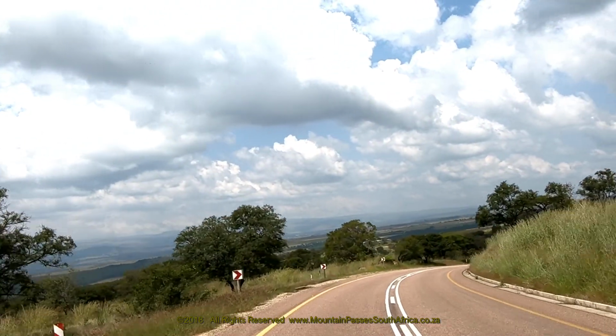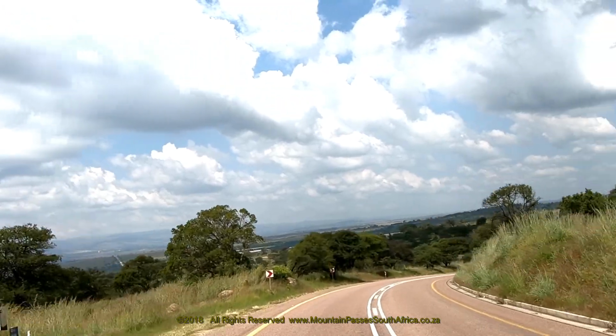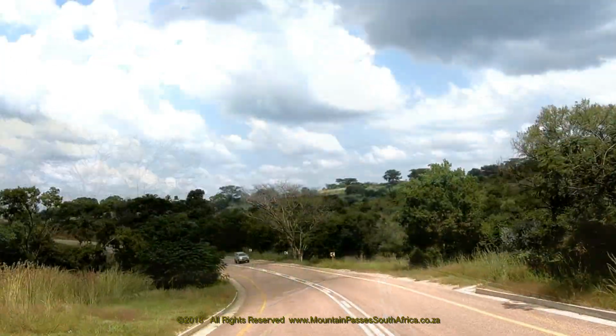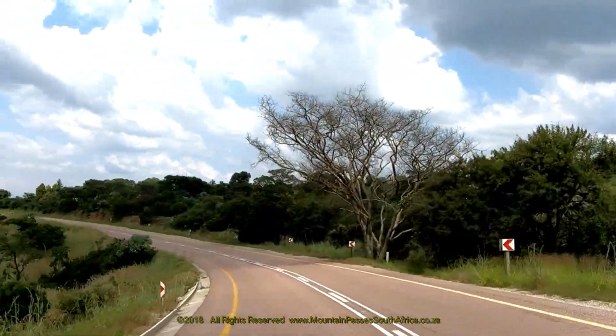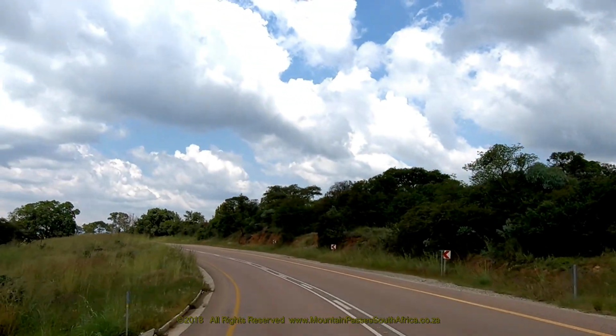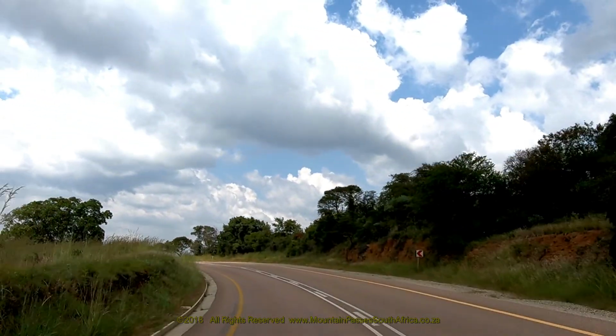The region around Lydenburg has a large number of nature reserves, which include the Gustav Klingbeil, Sterkspruit, Makobulan, Kudu and Mount Anderson nature reserves. Besides mining, farming and tourism, Lydenburg is also the hub of the fly fishing region.